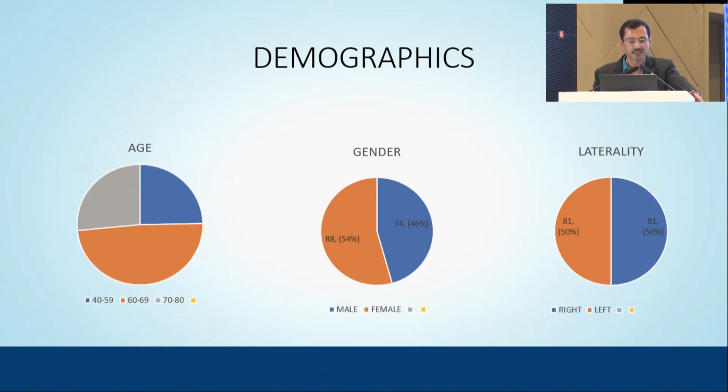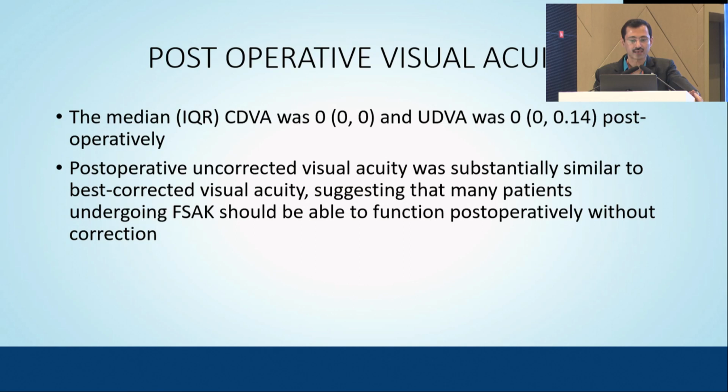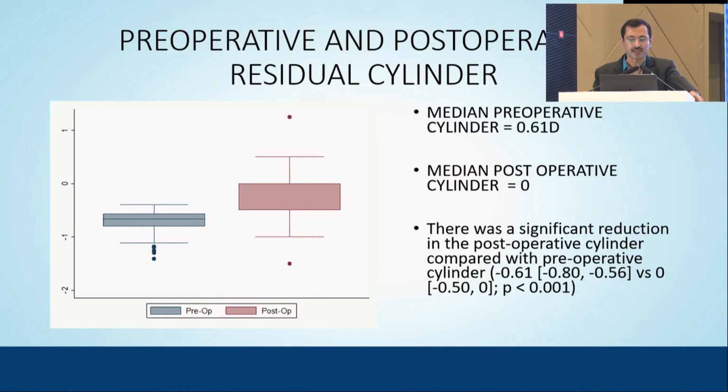Nearly 50% of the patients were between 60 to 69 years, and equal distribution was seen in male and female population as well as the laterality of the eye. The median corrected distance visual acuity was 6/6. Both uncorrected as well as distance corrected visual acuity were similar. So this shows that FSAK worked really well. Median preoperative cylinder was 0.61 diopter and median postoperative cylinder was 0. So again with a significant p-value.